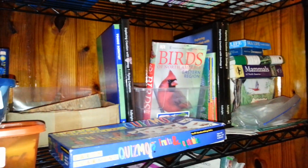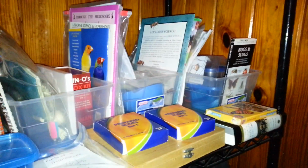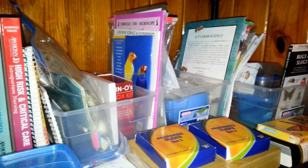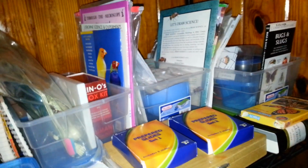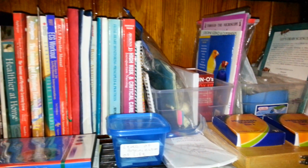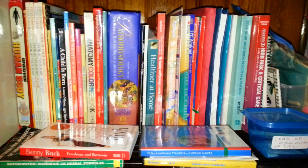Some information on birds and animals, insects, their microscope supplies with the slides and all of the cells. So they'll have their cell models and things like that in the bin. Our anatomy and physiology set shelf. Got a lot of that.